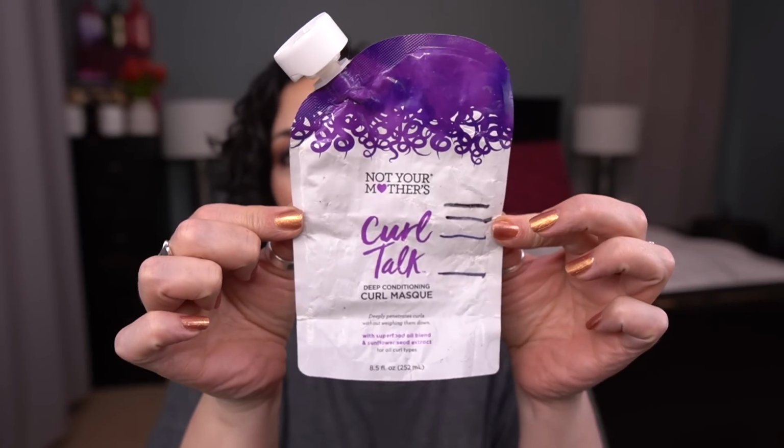I have a couple of hair care items. From Not Your Mother's, I have the Curl Talk Deep Conditioning Curl Mask. One of my favorites. I will always purchase this. I love this deep conditioner. It's like the 5-minute deep conditioner versus a 30-minute deep conditioner, which I like to have options, and so I will always purchase this. I love it.